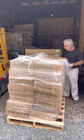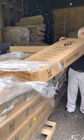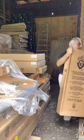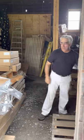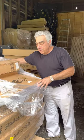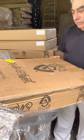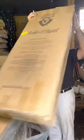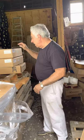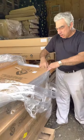Well, we got a little shipment of guitars from the Guild Guitar Company. Wow. So we're unwrapping the pallet. These are nice guitars, too. All the way from California. Wow. Yeah, they're good. So, two pallets? No, one pallet, about 25 guitars.